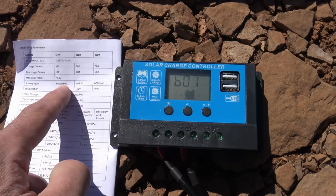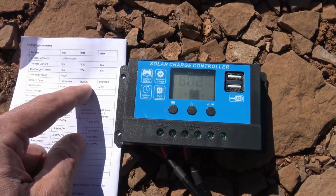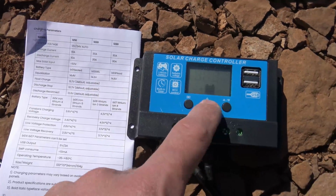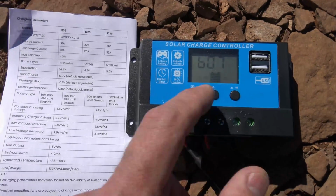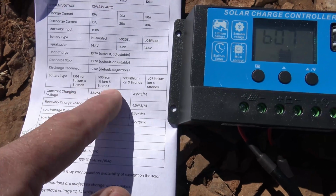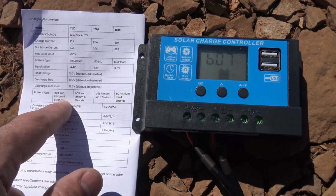B01 is a sealed battery. And then if we change the value by pushing up or down, we see B02 is gel, B03 is flood, and then 4, 5, 6, and 7 are all lithium settings, based on if we have a 3-strand, 4-strand, or 5-strand. So there are those 4 settings right there for lithium batteries.